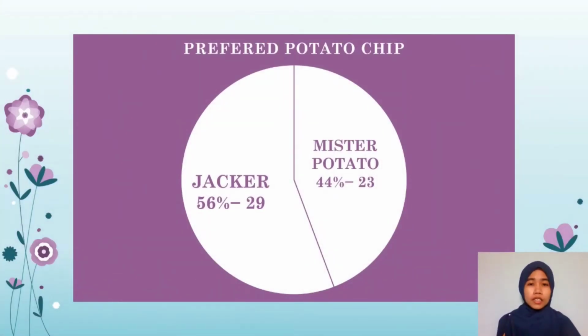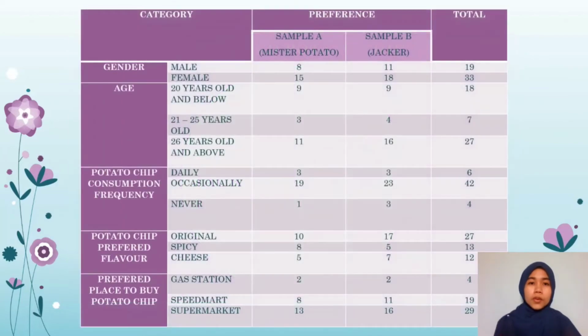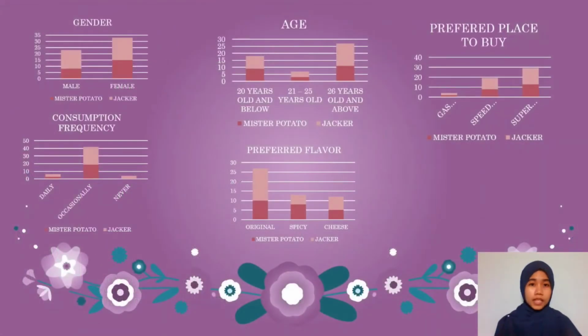From the data collected, we can see that more panelists prefer Jaker than Mr. Potato, with 29 to 23 panelists from a total of 52 panelists. We arranged the raw data from the questionnaire into a table to see the relationship between the categories and the preferred potato chip sample. From the table, we put it into a bar chart according to its categories.